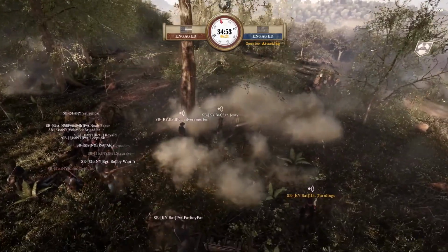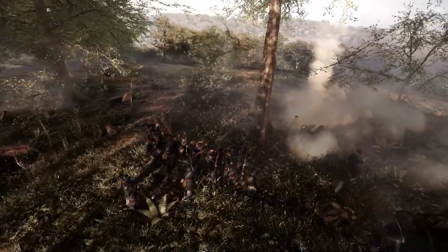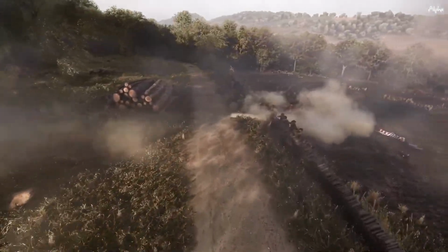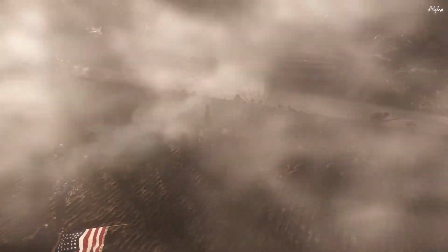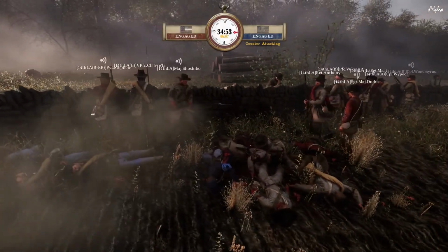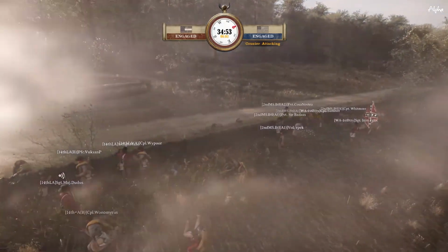Look at this gun. Boom. Point blank shot into the wall. Oh, there it is. Delayed explosion. Major blast. And there's a large hole in the 2nd Mississippi. No, the 14th Louisiana, where people used to be.